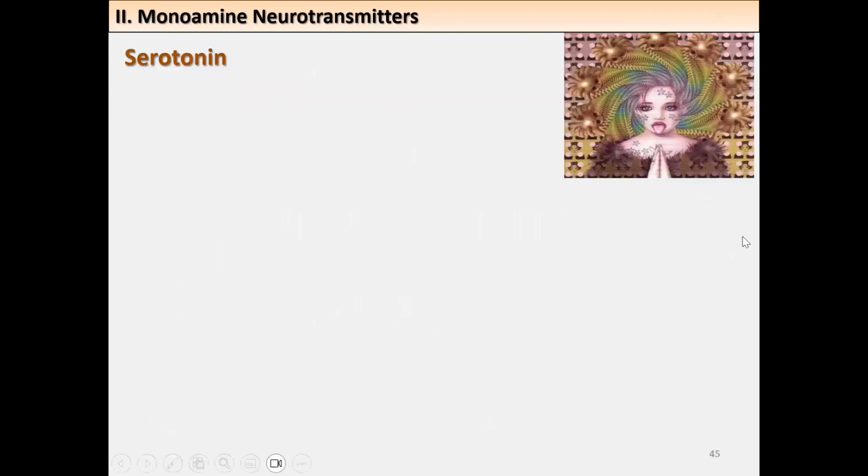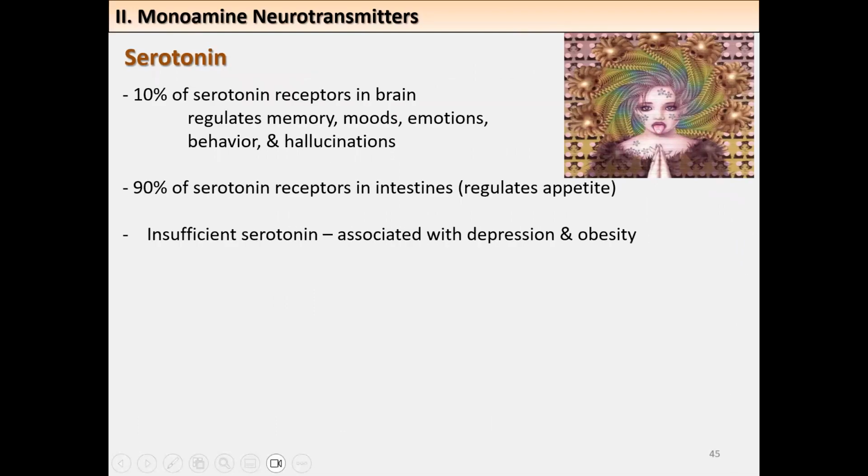Okay. Serotonin. Keep track of my time. So again, there's a relatively small number of receptors in the brain. So if you have low serotonin, you already have a limited number of receptors, you can have profound effects. It regulates lots of things, not just what I have here, but memory, moods, emotions, behavior, even hallucinations. People who abuse recreational drugs that increase the amount of serotonin can experience hallucinations.